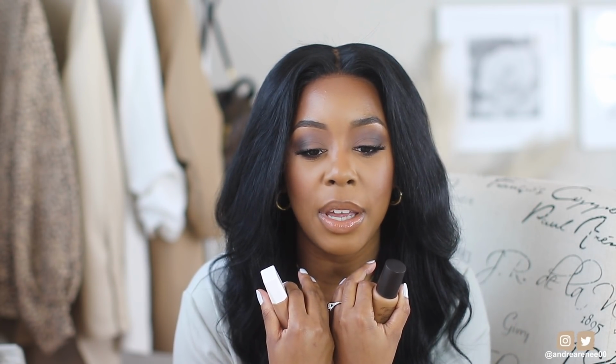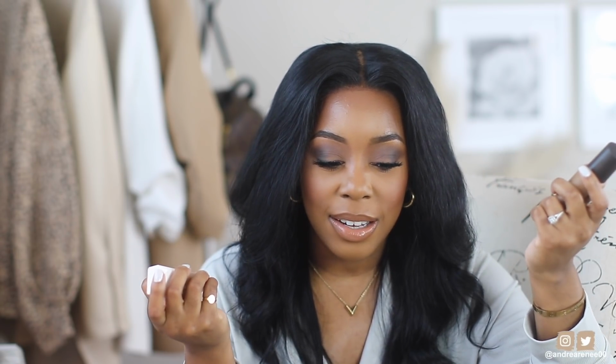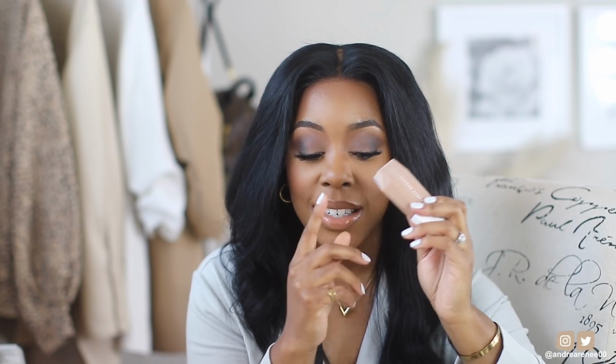I mean, you can see right here how the finish looks. And I am filming in natural light as well as one softbox light right here, so that the light can be even, so I won't have one side of my face lit up. But yes, girl, these two together. I just like to mix things. I don't know why, I just like to mix foundations. But if you want medium to full coverage, Best Skin Ever foundation. If you want the very light coverage, the skin tint from Fenty.